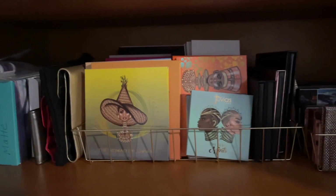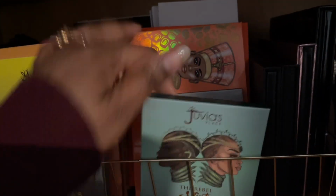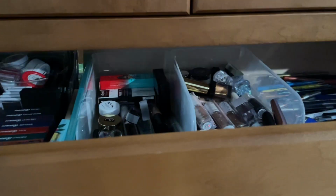Do I want another one from in here? I'm not. Actually, you know what? I actually am gonna pull another palette. Let's grab the Juvia's Place Nubian 3 Coral. I haven't used this in a long time. Let's go with that.